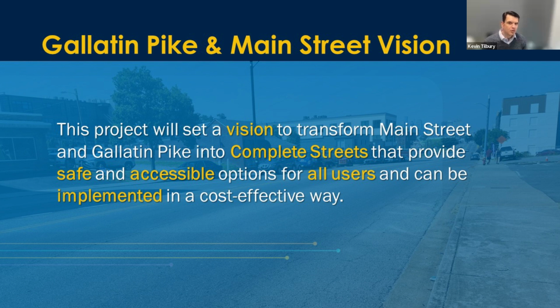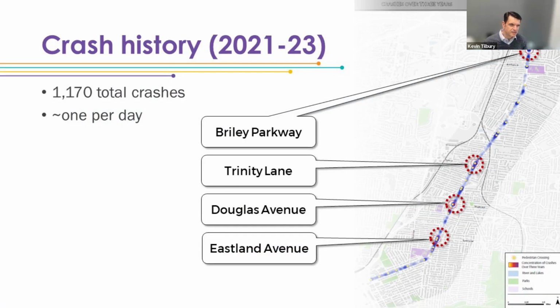So when we talk about safety and why is that an issue? Well, we have been looking at some of the crash data on the corridor. So I know that folks that walk, ride a bike, take transit, drive on the corridor know that safety is a challenge.